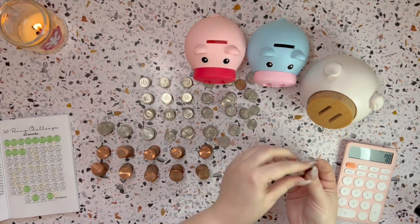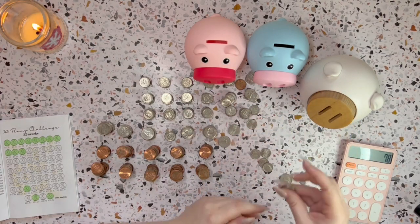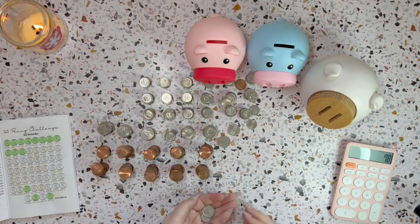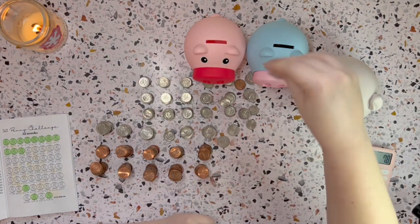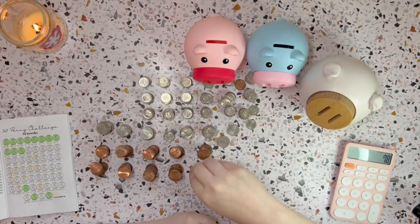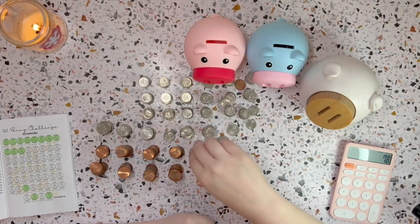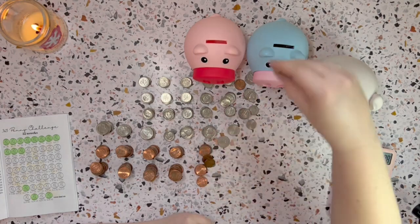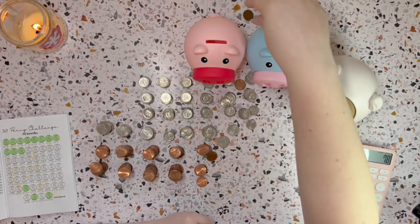Marshmallow's little pig nose. I think Marshmallow is such a cute name for this one because it's this big circle thing, and it's cream colored, it reminds me of a marshmallow. So cute. I will say that it's a lot easier to put coins into Cotton Candy than it is Marshmallow just because of the way the angle is, but I can't neglect Marshmallow just because I'm hurting my arm.